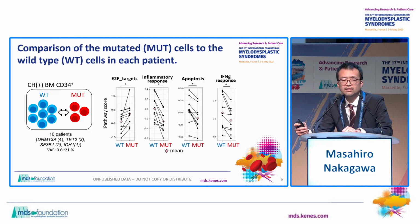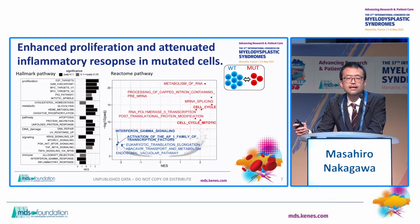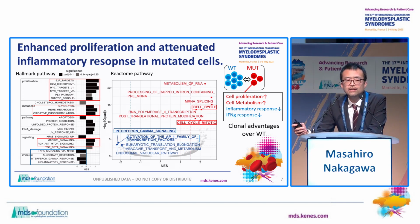and interferon gamma response. These observations were further confirmed by using hallmark pathways and reactome pathway. And again, the mutated cells show enhanced cell proliferation and cell metabolism, and attenuated inflammatory response and interferon gamma response. So it's compatible with the clonal advantages of mutated cells over wild-type cells. And also, they may have a better fitness in inflammatory conditions.